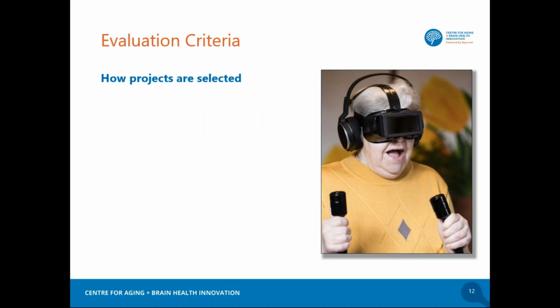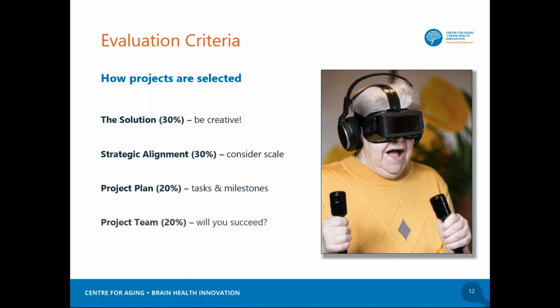So how are our projects selected? This is after the eligibility screen, which is done internally. We send it out to our external review panel, and they're looking to give you a score in these 4 categories. And so the solution is 30%, and this is where you'll talk about why is this solution different than others, why will it work better than others, what current solutions exist and why are they not enough.